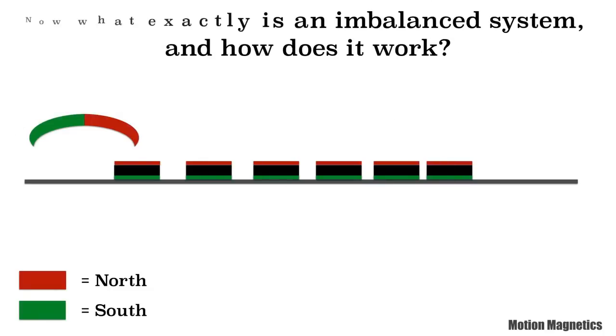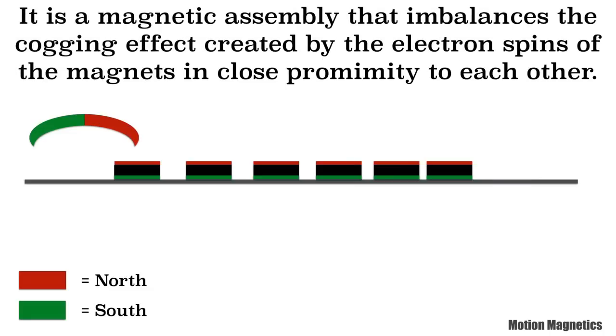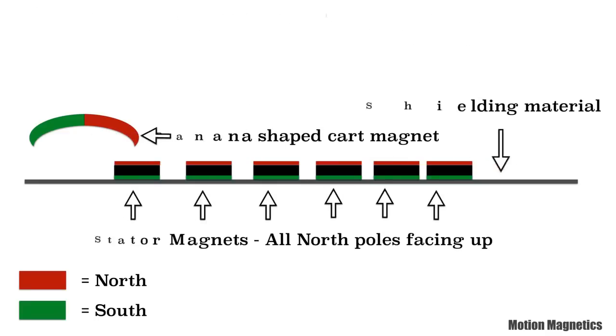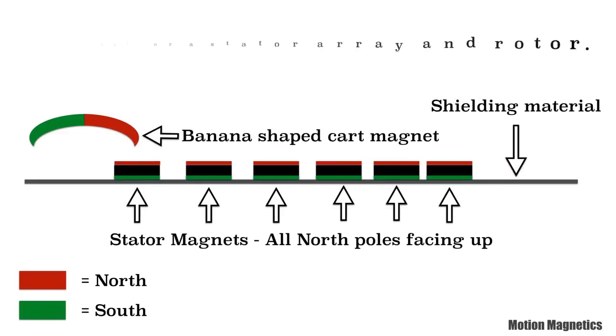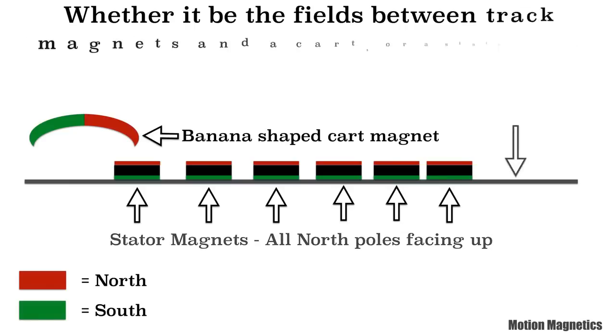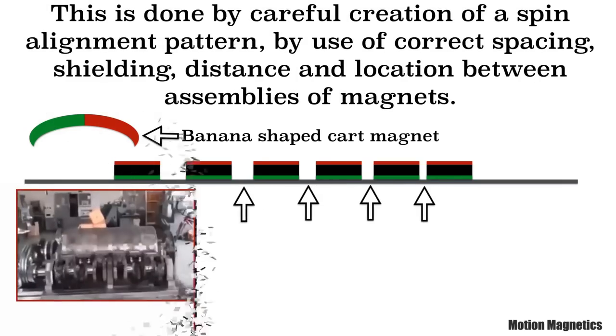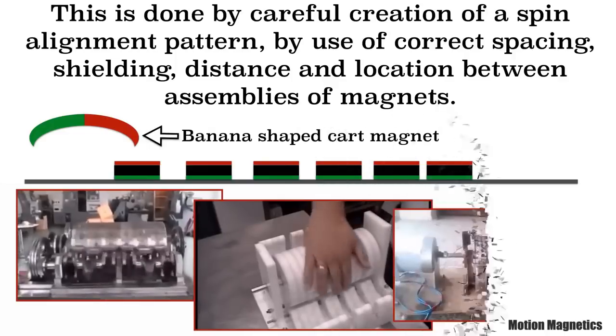Now, what exactly is an imbalanced system, and how does it work? It is a magnetic assembly that imbalances the cogging effect created by the electron spins of the magnets in close proximity to each other, whether it be the fields between the track magnets and a cart, or a stator array and rotor. This is done by careful creation of spin alignment patterns by use of correct spacing of shielding, distance and location between the assemblies of magnets.